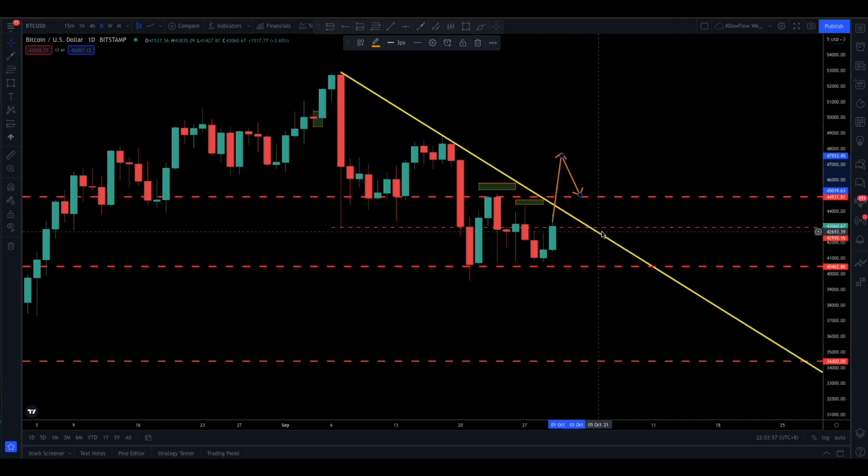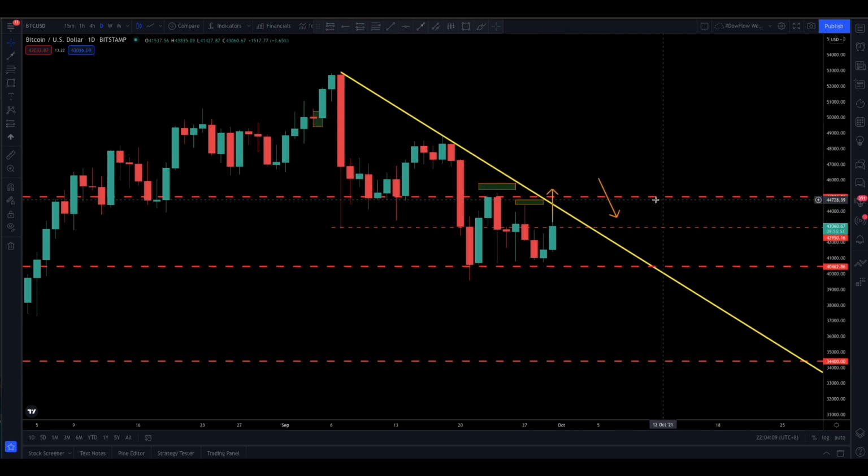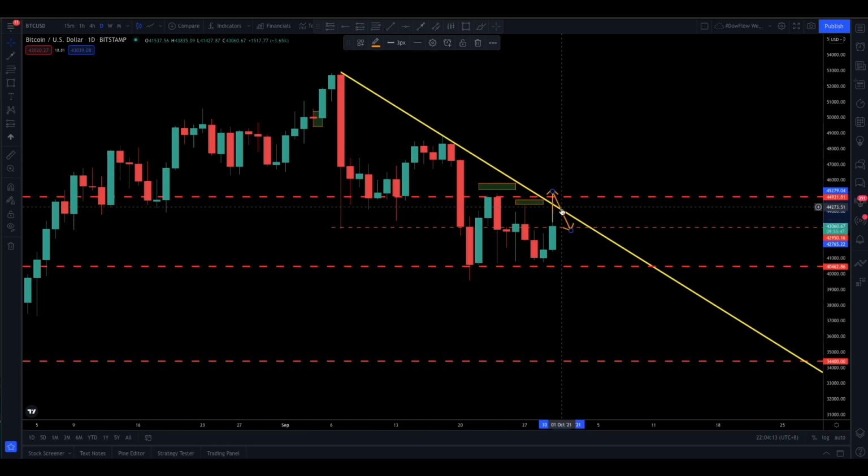If you want to go short, there are two scenarios that could potentially happen. The first is what I've already mentioned, that price goes up to trip the stop losses. Then you have to be patient and wait for price to come back down into the zone, meaning to say that it has to close back below this descending trend line for this to qualify as a fake out play.